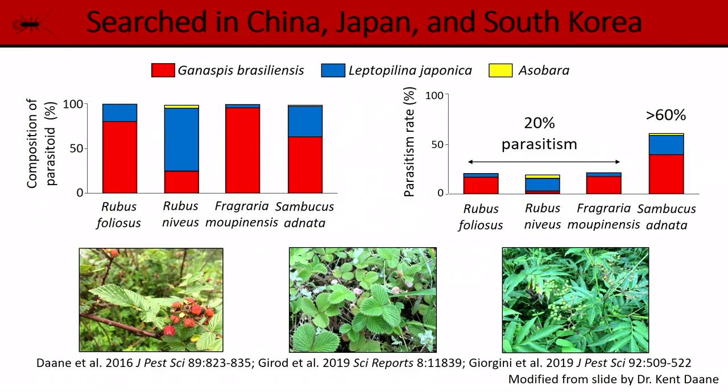So what we really thought was important was to go back to where spotted-winged Drosophila is native and see if we could find other wasp species that are a little bit better evolved to beat its immune system. We had a lot of biological control experts who went to China, Japan, and South Korea. They went looking for spotted-winged Drosophila out in its native habitat. They were looking at some wild Rubus species in Asia, Fragaria with strawberries, and Sambucus, so elderberries. And that's where they got most of these wasps, out of spotted-winged Drosophila infesting those native plants.